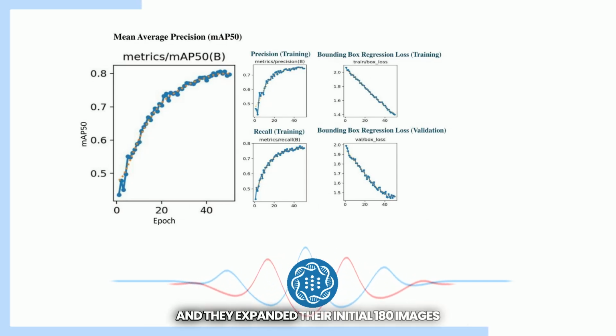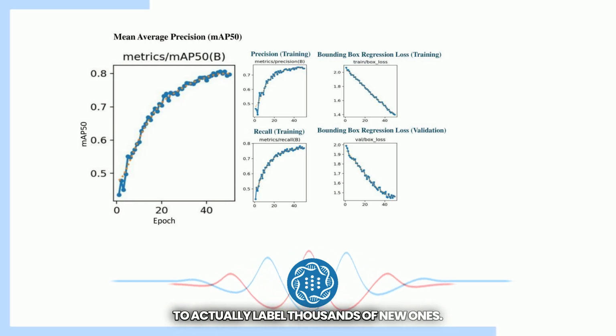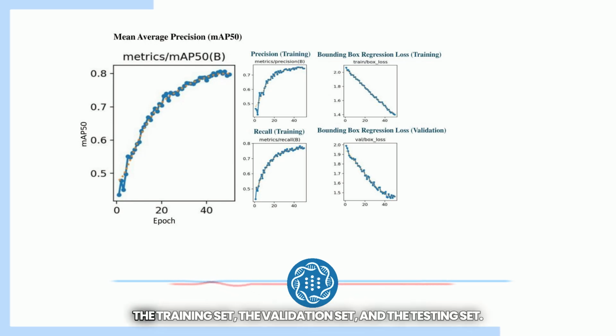Exactly. And they expanded their initial 180 images to over 1,800 using this data augmentation. Wow, that's amazing. So they've created all these extra images without having to actually label thousands of new ones. Exactly. And then they take all those augmented images and split them into 3 groups. The training set, the validation set, and the testing set.